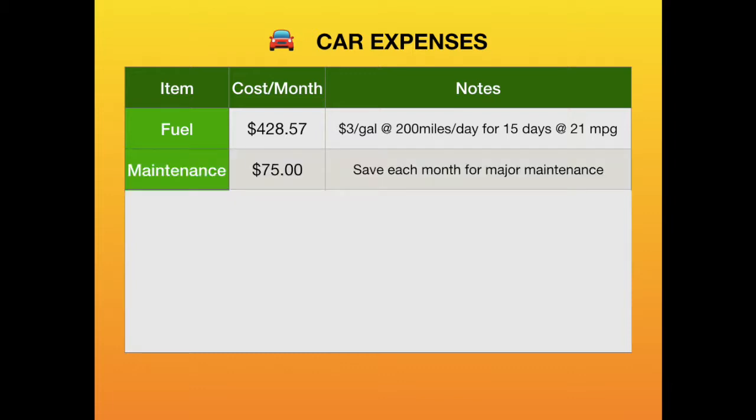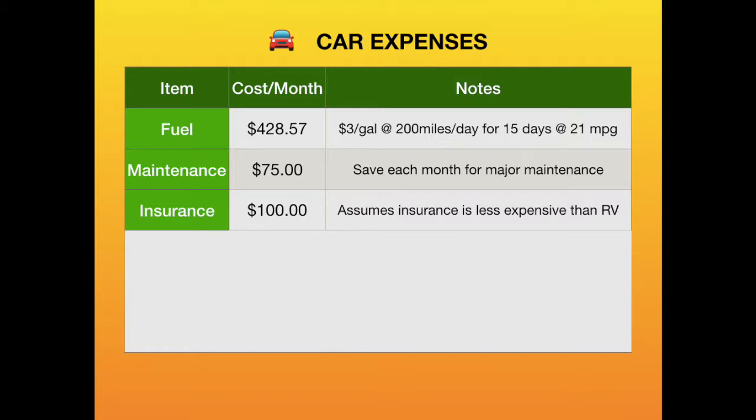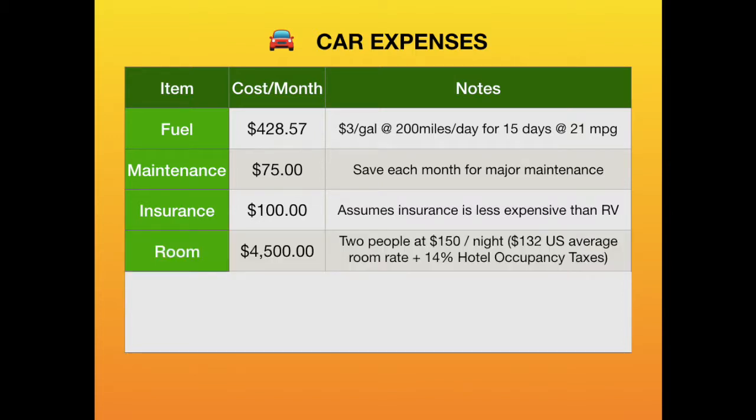Maintenance is also much less. Much less. Insurance is again an estimate, but it's an average for the U.S. Your insurance may be more or less depending on what kind you have. Then there are the hotels and the food.